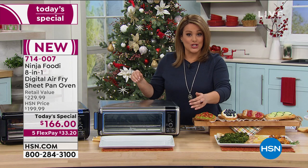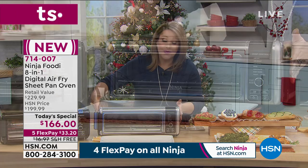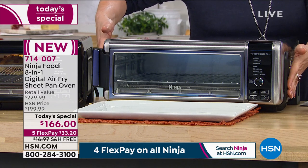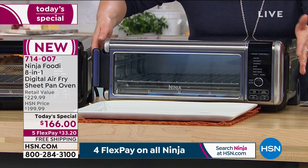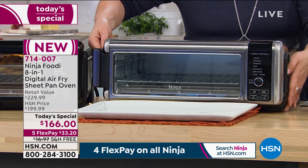8 separate functions. And then here's the thing, that extra large capacity. We're talking about a full 13-inch pizza that fits inside this guy. How about 4 pounds of chicken wings? How about 6 chicken breasts? And I'm talking about the 6 to 8 ounce size. We're going to do it in 75% less fat, 60% faster than our oven.